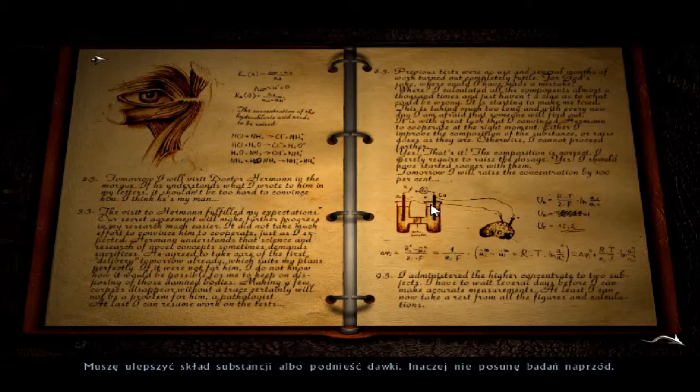Otherwise, I cannot proceed further. Yes, that's it. The composition is correct. I merely require to raise the dosage. Yes! Should have started sooner with them. Oh, I will raise the concentration by 100%.